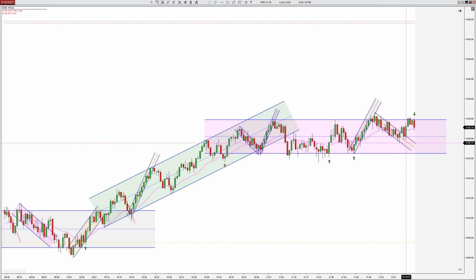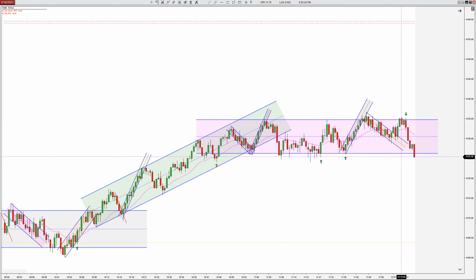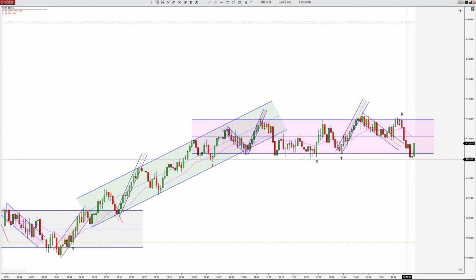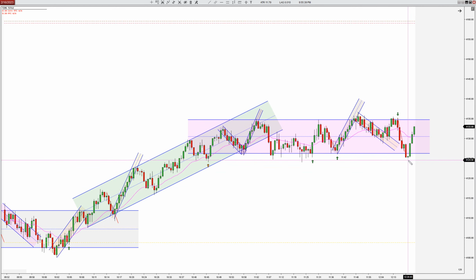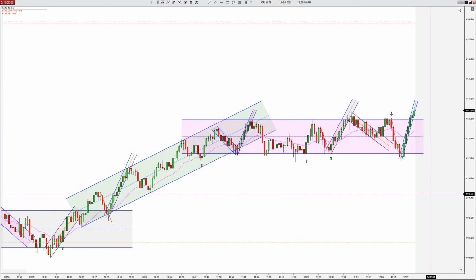Potentially this golden downtrend needs a retest. It breaks to a new low. We get a little long bar here, instantly stops out, breaks below the range, bounces back. No setup or no bar there. Strong micro trend working up. Let's see, this range is still holding for now.